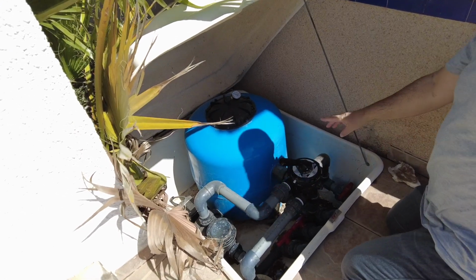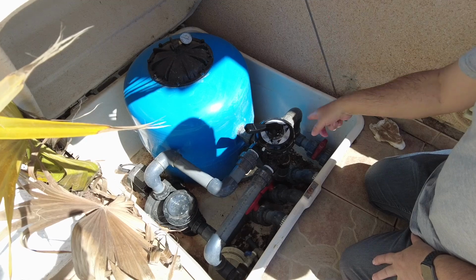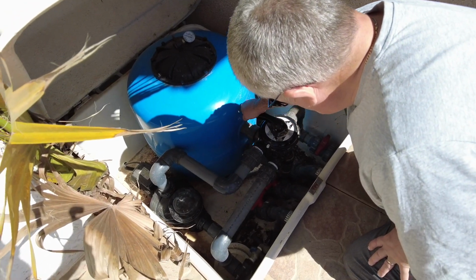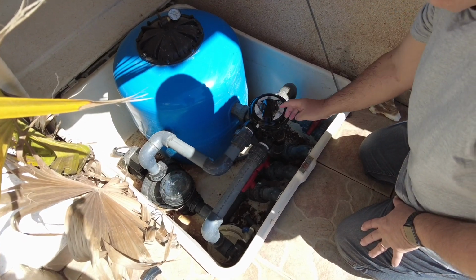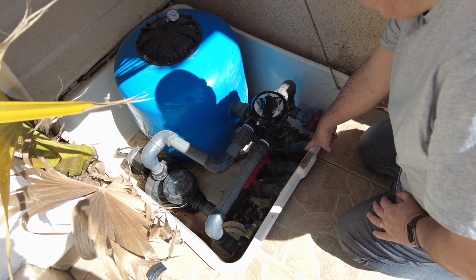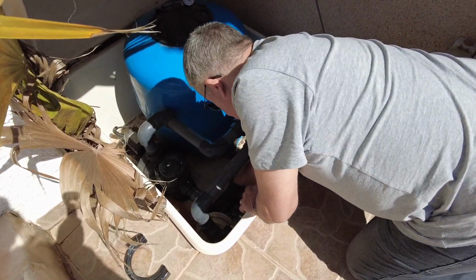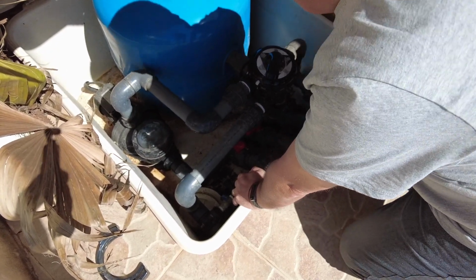Okay, so when you turn this valve round, never turn it around with the pump running. You can damage your pump. Always turn your pump off before you ever turn this round. So now I'm going to turn this round to waste. It's on waste. Make sure your skimmers are off and make sure your drain is off. Then I turn my vacuum on, and then I'll turn my waste on. My waste is on. I'm ready to go.